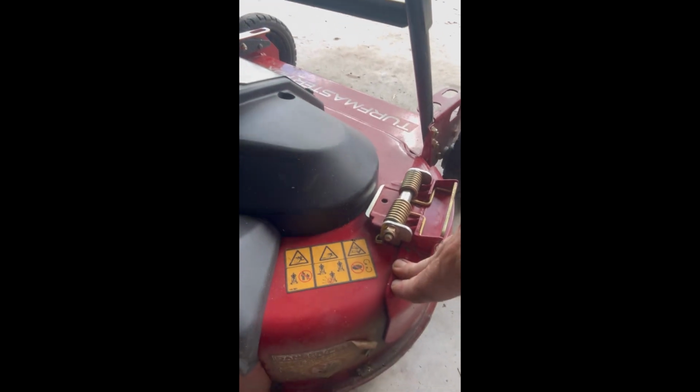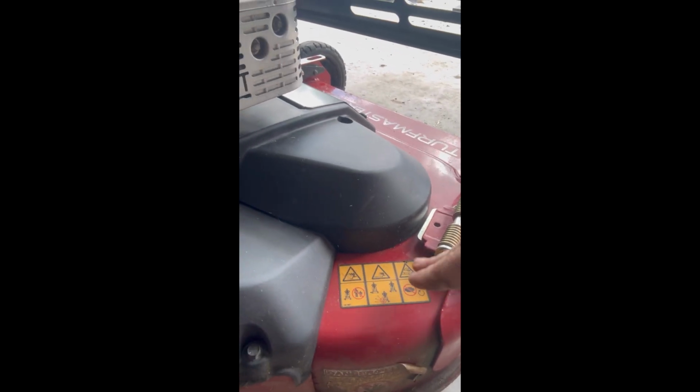Now the Scag wins in a couple other departments. One department I will say the Turfmaster wins in is the switch out from the mulching plate to your side chute. It is a little bit sticky at first, but overall I like the design and the build of the Turfmaster's mulching plate switch out to the side discharge.